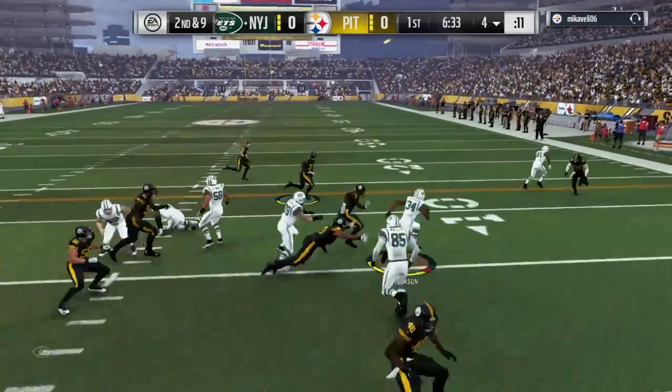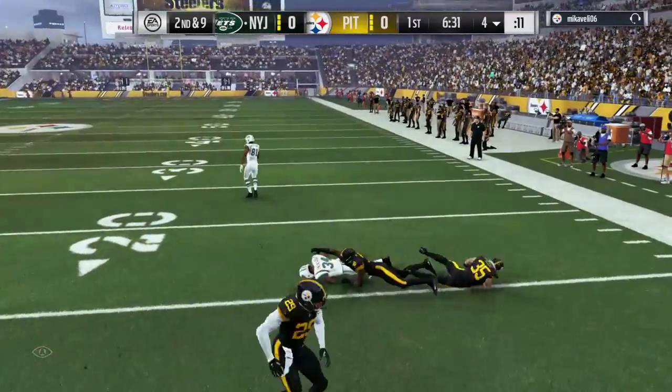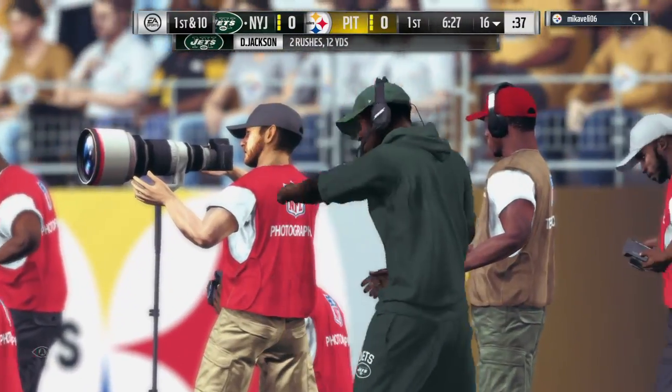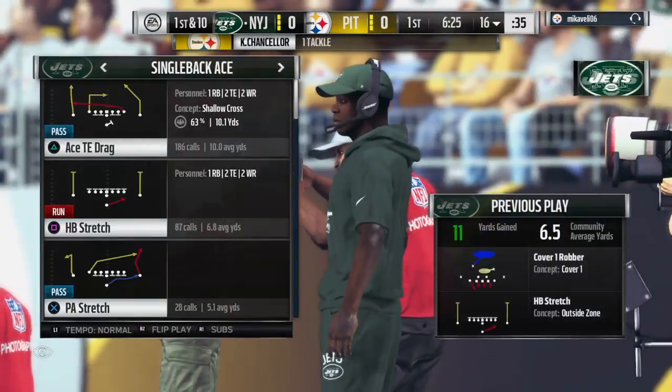They run again with Jackson. And they'll get him down up past the 15. Give him 11 yards that time and a new set of downs.